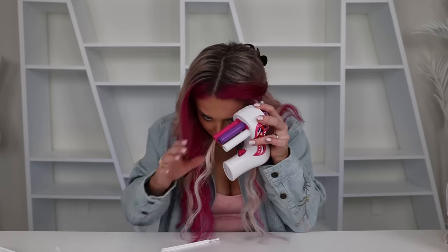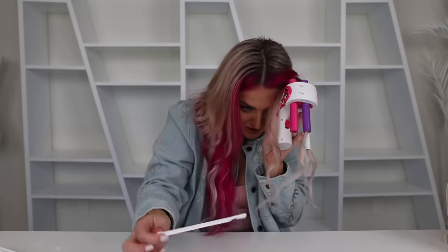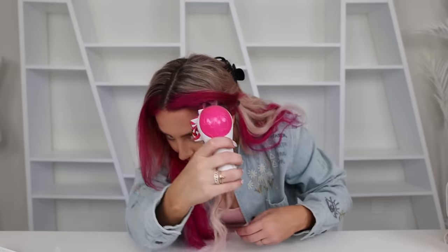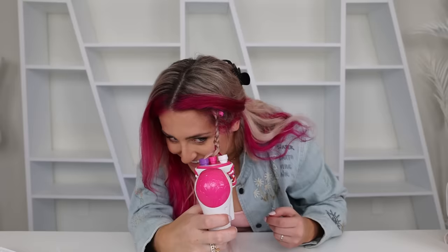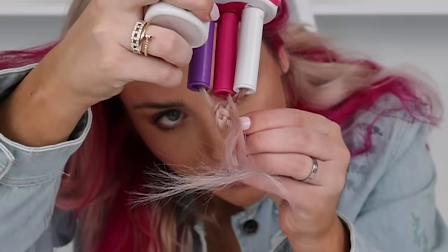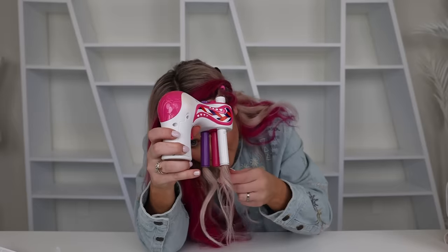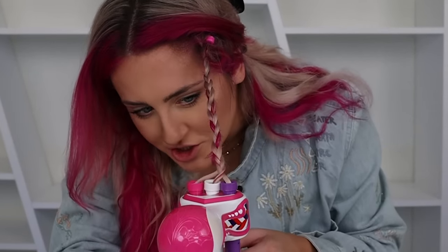Okay. There's one. I can't see what I'm doing though. There's two and three. Okay, we're in, we're in. And now I'm so scared. I'm gonna push the button. Here we go. Oh no, why was it braiding the bottom too? Uh-oh. So we have to keep these separated down here. Oh my gosh, it's working!